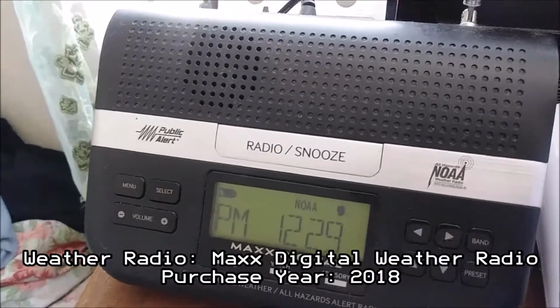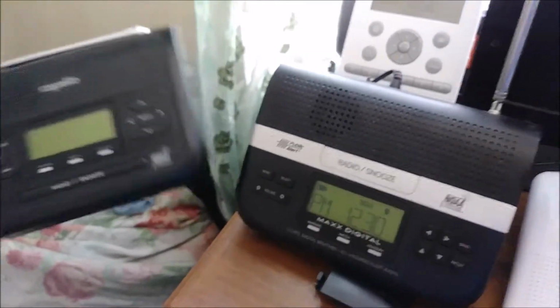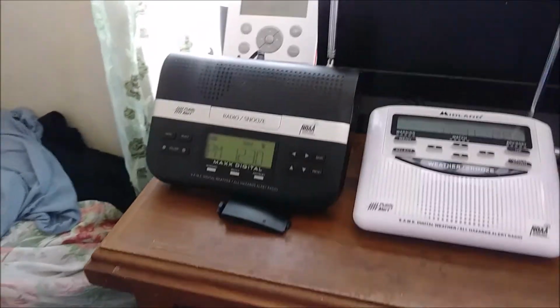It's a Mac Digital Weather Wheel. It's a nice wheel with AM and FM DXC and AM and FM wheel. Now, the comparison with my former Capello, which is not working anymore. Look, I have two. It's a comparison. Yeah, it's a Capello. This one has no power alert screen, so it's not working. But this Mac Digital has one power alert.